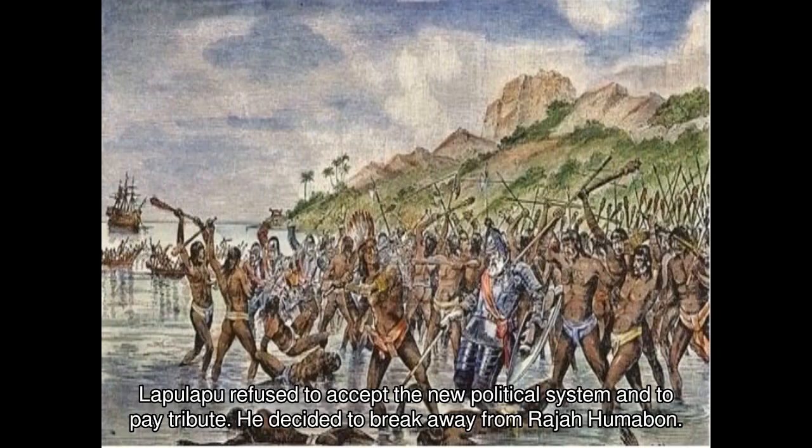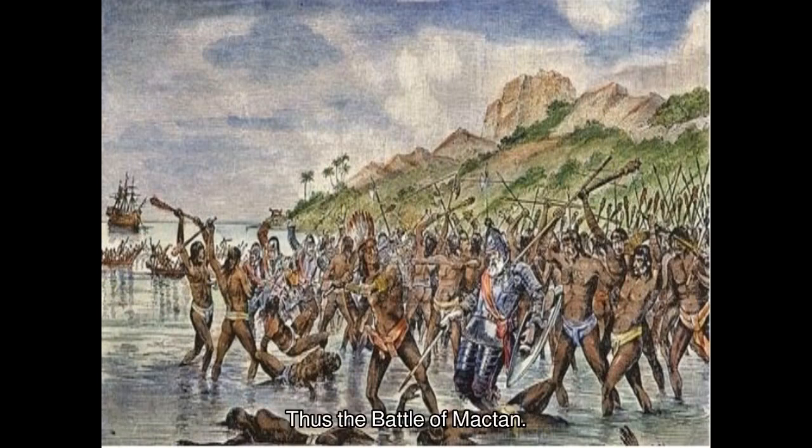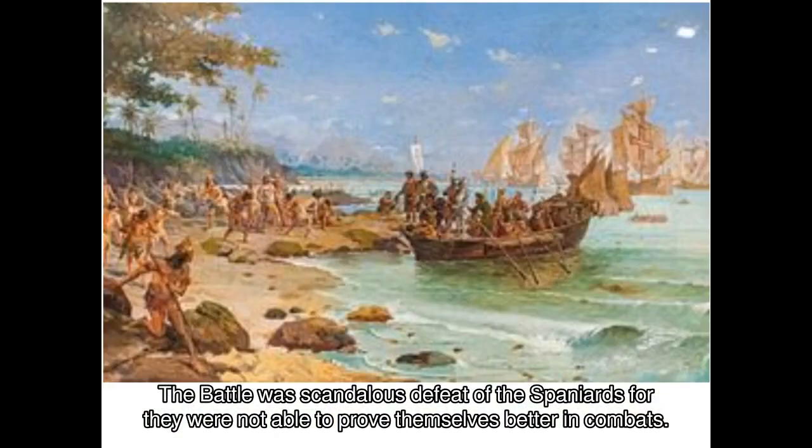Lapu-Lapu refused to accept the new political system and to pay tribute. He decided to break away from Raja Humabon. To teach him a lesson, Magellan invaded Mactan on April 27, 1521. Thus the Battle of Mactan. Magellan was killed in the battle. The battle was a scandalous defeat of the Spaniards, for they were not able to prove themselves better in combat.